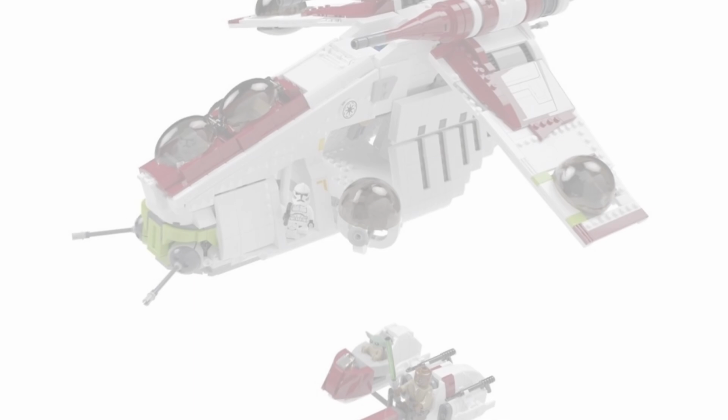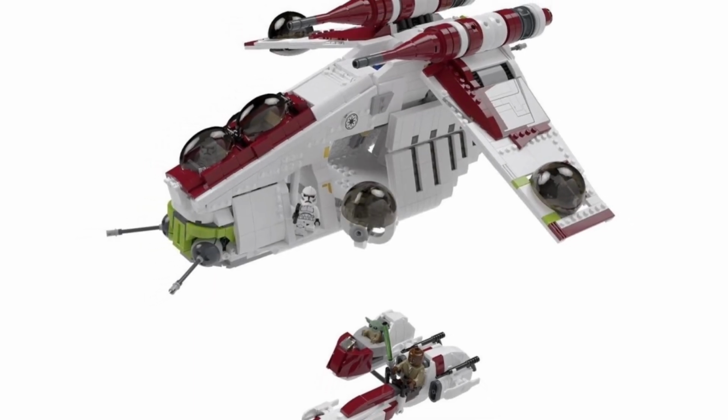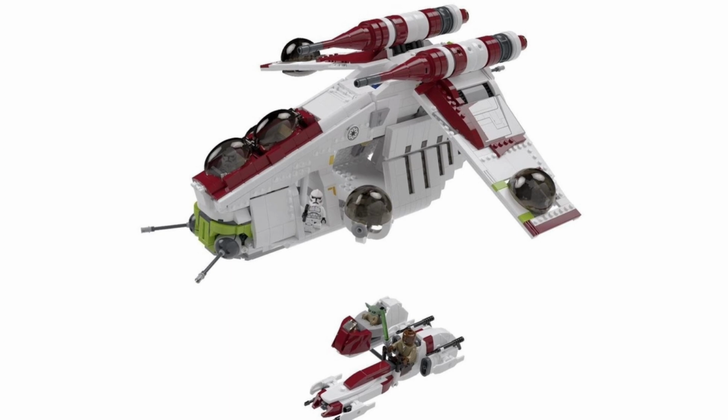And I think this is an amazing set. I definitely could see it going for that $130 or $140 price, just depending on how big the gunship is. I really love the minifigure selection.